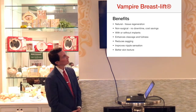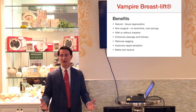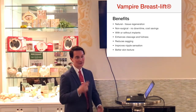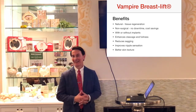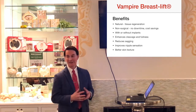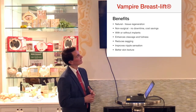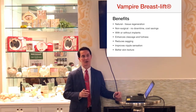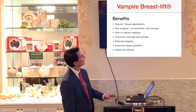Okay, breast lift. Everybody's excited about having surgery for breast lift, right? Because it's easy, you just go back to work the next day, no problem. Breast lifts are a big deal. I mean, it's a big operation, it's expensive, and lots of women need them and want them, but they think twice about it. So, I was stunned by this. This really convinced me as much as anything when I saw the results of this. We did a whole bunch of them, and I was amazed.